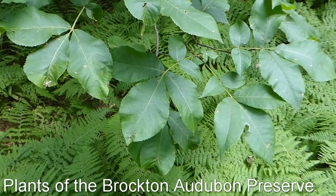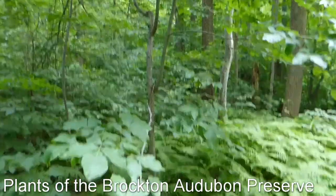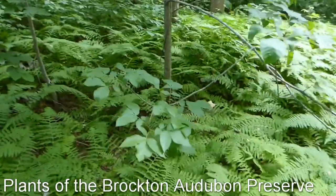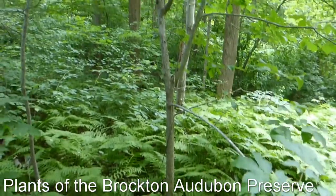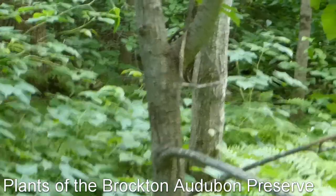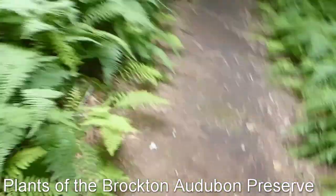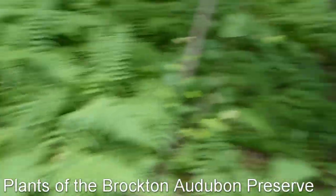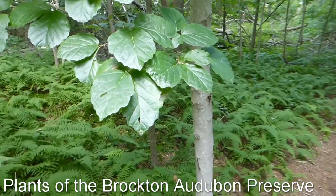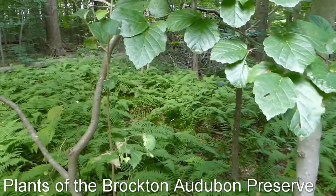Okay, here's our five-parted leaf of some kind of hickory. Again, the bark is kind of young. The tree is kind of young. It looks like it's going to be, oh no, I can see already. It looks like the bark is getting shreddy. So this is probably a shagbark hickory. All right. Continue down the path a little bit further. What is this? Let's see. Simple leaves, just a single part, wavy-edged, uneven bases. Okay, that's witch hazel.